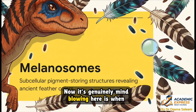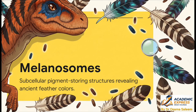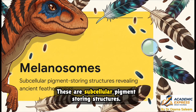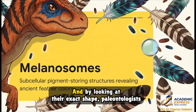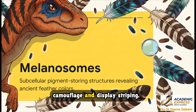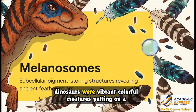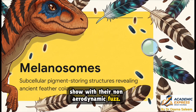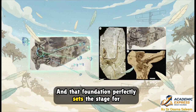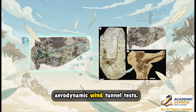Now, what's genuinely mind-blowing here is when you look closer at these ancient feathers, you find melanosomes. These are subcellular pigment-storing structures. And by looking at their exact shape, paleontologists have proven that these basal models utilized complex camouflage and display striping. So long before taking to the sky, these dinosaurs were vibrant, colorful creatures putting on a show with their non-aerodynamic fuzz.